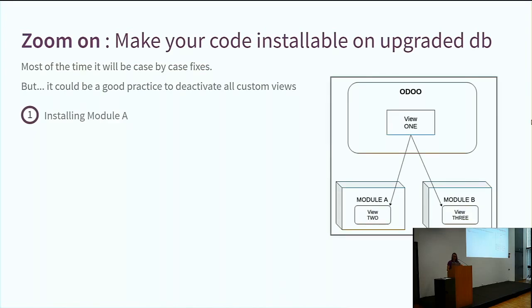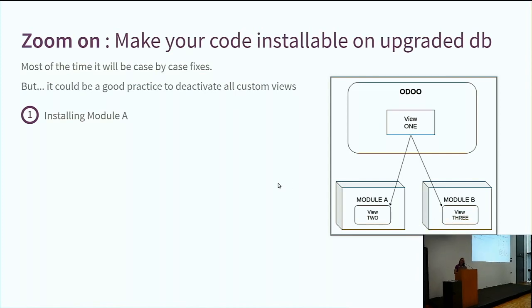So here I have my standard Odoo with view 1, and I have also two custom modules, module A and module B, with view 2 and view 3 in each. When I'm installing module A, at this stage, I have my DB that has been upgraded. So let's say my Odoo is now in V13, and I also wrote all my code to be compatible with V13. So in module A, in module B, my views are for V13 and in Odoo also.